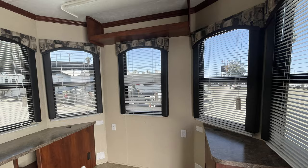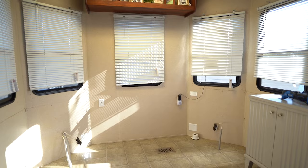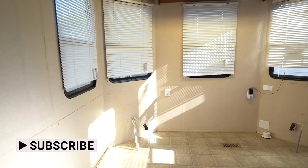So here's another look at it before I started gutting, and then obviously once it was finally gutted, and I did end up taking that shelf above out.